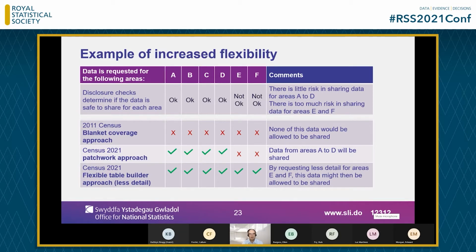In the past, if we had a table for 6 areas, we would look at areas A, B, C, and D, and the tables look fine, no disclosure risks, but areas E and F seem to have considerable disclosure risk, and there was too much risk to share that. So in 2011, with the blanket coverage approach, none of that data would be shared. In the 2021 patchwork approach, we could share the data for the areas that were fine, A, B, C, and D, and it might well be possible for users to request slightly less detail for areas E and F to get the data for those other 2 areas as well. So it does allow far more data to be output and produced.